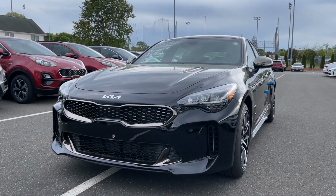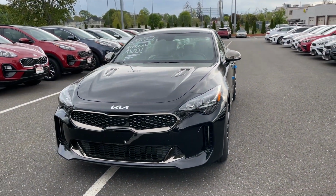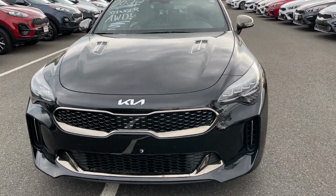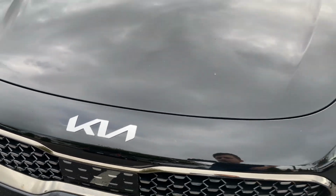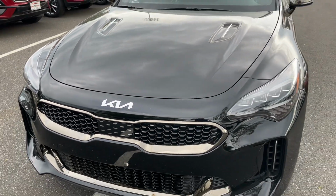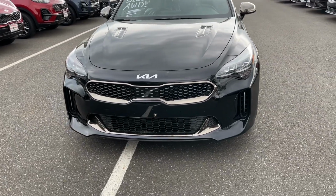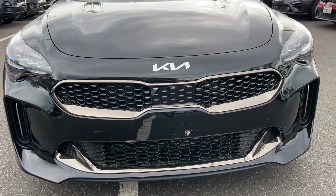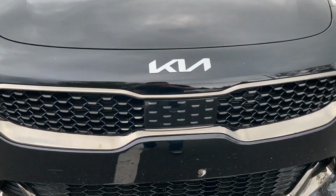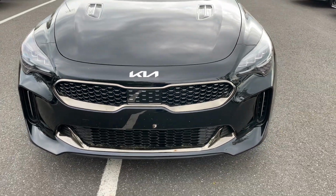The front looks nice and aggressive. I really like the new headlight design. And by the way, Kia did change their badge. So they redid their badge and it looks like that now. I think it does look very nice. Here is the Kia Tiger grille, and in the middle there's going to be a sensor. This sensor is going to be for the braking assist and the safety features.